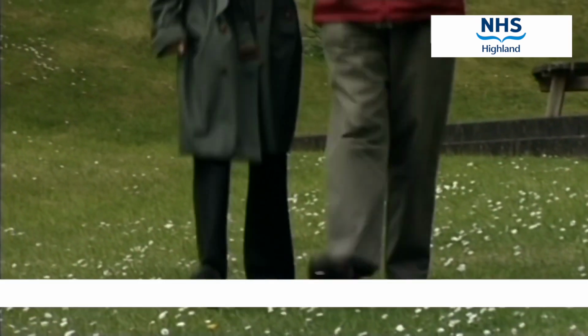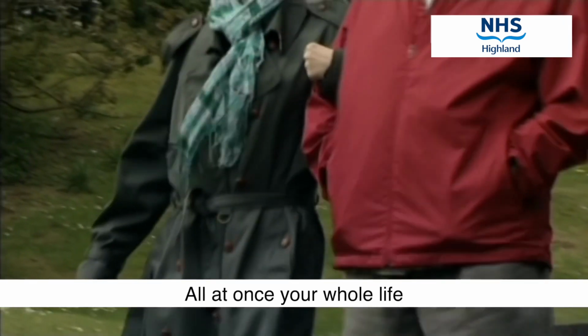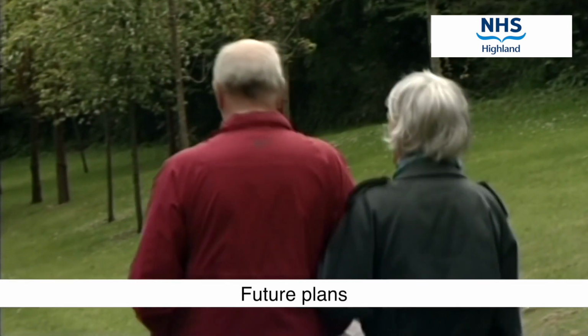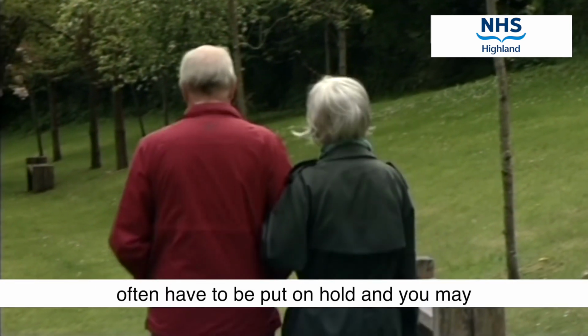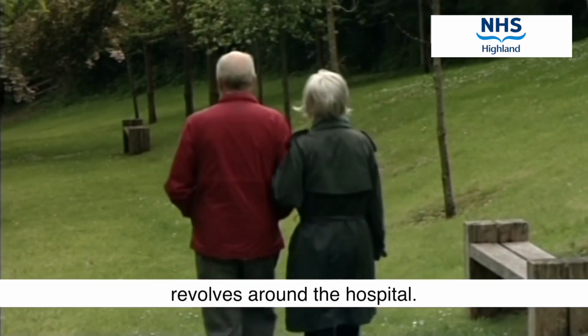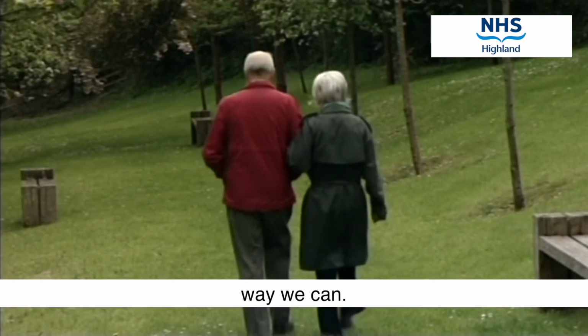The fact that you are having chemotherapy treatment for cancer is very daunting. All at once your whole life has been turned upside down. Future plans often have to be put on hold, and you may feel that your life revolves around the hospital. We do understand this and will try to support you in whatever way we can.